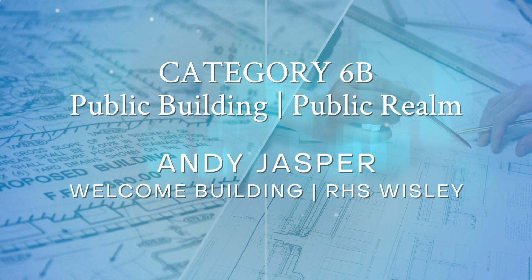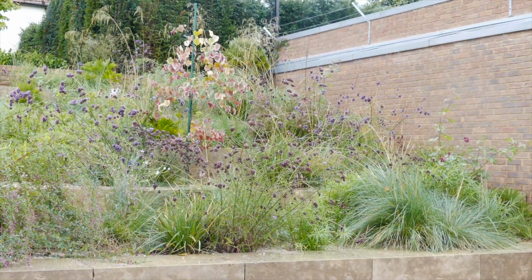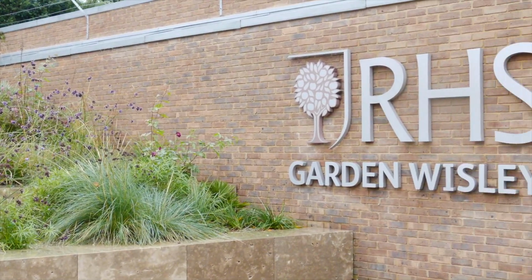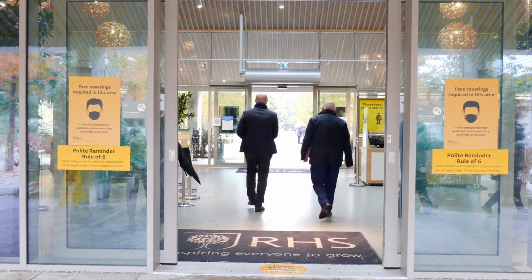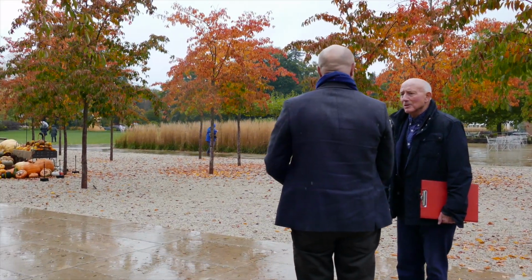Design Award winner for the Public Building Public Realm, which the judges selected for providing a new arrival space, areas for social integration and accommodating thousands of daily visitors, is the new welcome building at the RHS Wisley. And I'm here today with Andy Jasper, the project director, and I'm going to ask Andy a few key questions.